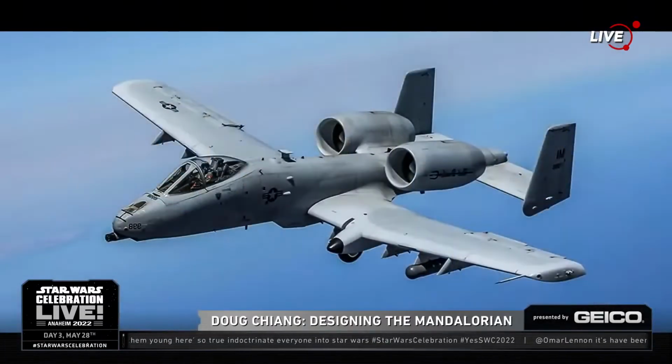So let's talk about specific designs now for The Mandalorian. One of our first assignments was the Razor Crest. The brief that we got from Jon Favreau was to make it a workhorse spaceship with 2 powerful engines. He asked us to reference the A-10 Warthog. I've always loved the Warthog because I think it's a funky design, but it's practical, and it's a great inspiration for a Star Wars ship.